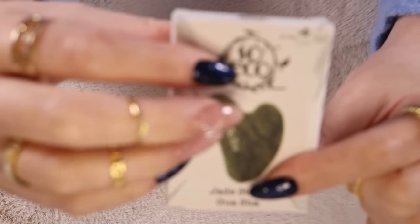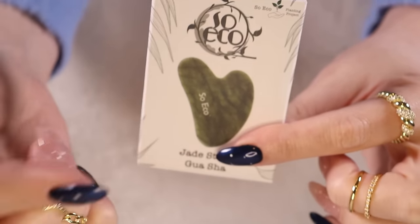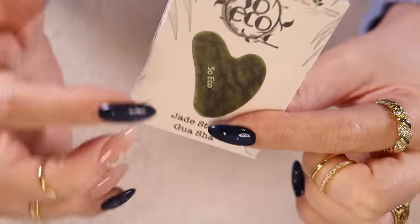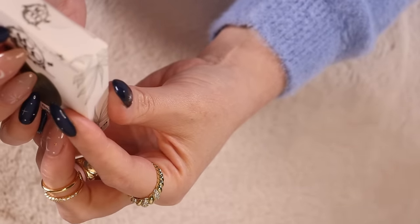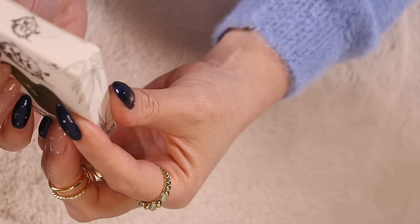So let's start with the gua sha. Do we have something that will go with it? Usually when they give you this kind of face massage tool, they give you a product that you can use it with. I think you can use it by itself, but I wouldn't use that on completely dry skin. That would be a little abrasive, maybe.